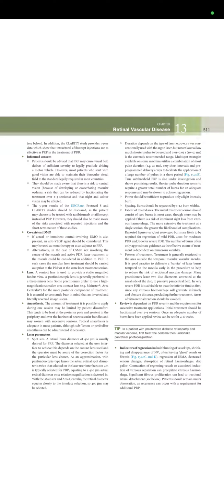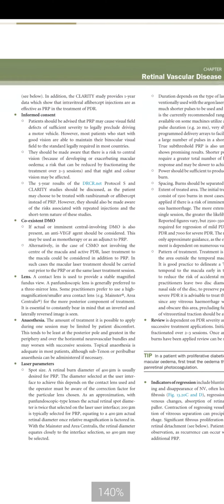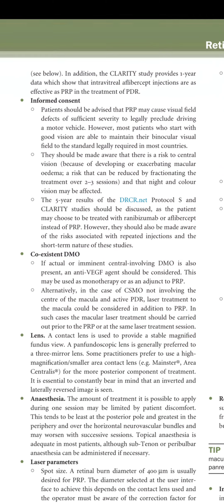The Kanski lecture series, and this is retinal vascular disease part 4. In this part, we are going to study how to treat diabetic retinopathy. We have discussed intravitreal injections, and we were discussing lasers. Now, we will discuss how we will perform the laser.